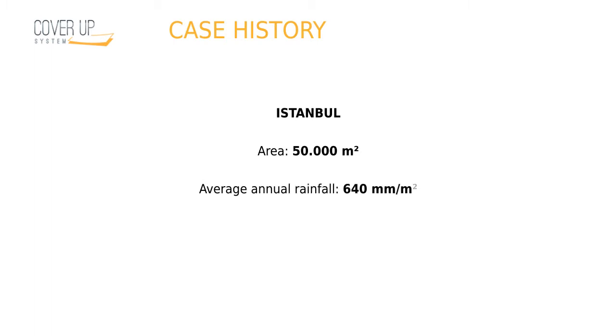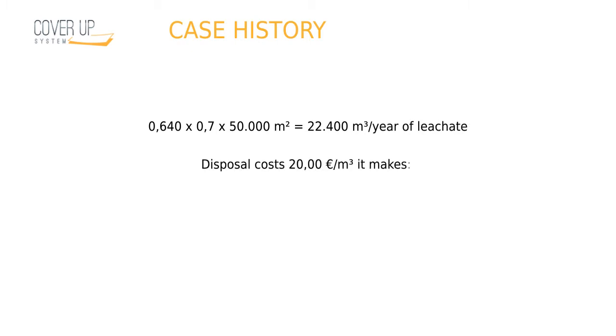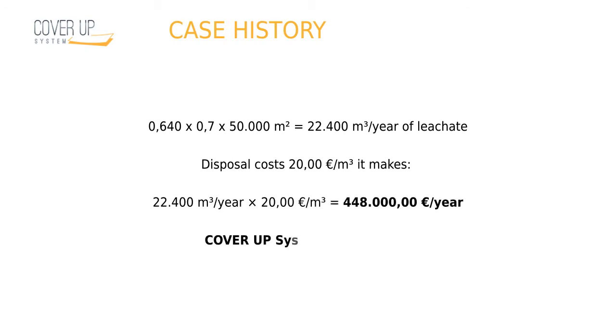Cover-up was set up at a site in Istanbul in a 50,000 square meter extensive area where the annual rainfall is 640 millimeters per square meter and 70% becomes leachate. Assuming that the cost for disposal is €20 per cubic meter, the total yearly cost for disposal is €448,000. The cost of capping with the geomembrane and the geotextile is approximately €200,000.